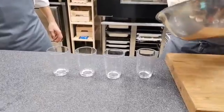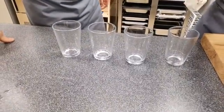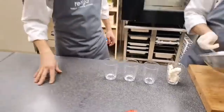So I have 4 glasses because there's 4 of us. You know, we are really looking forward to eating this dessert after our lunch. I'm only joking.